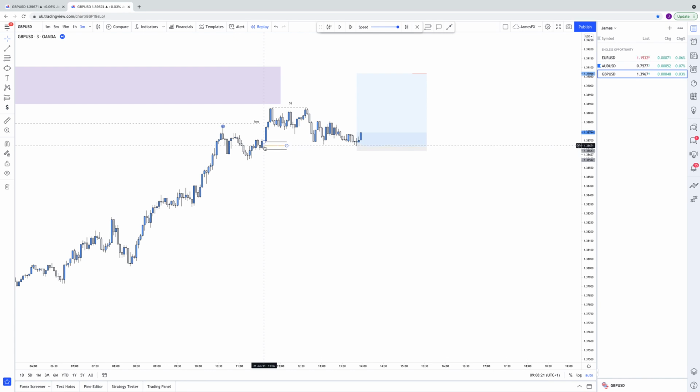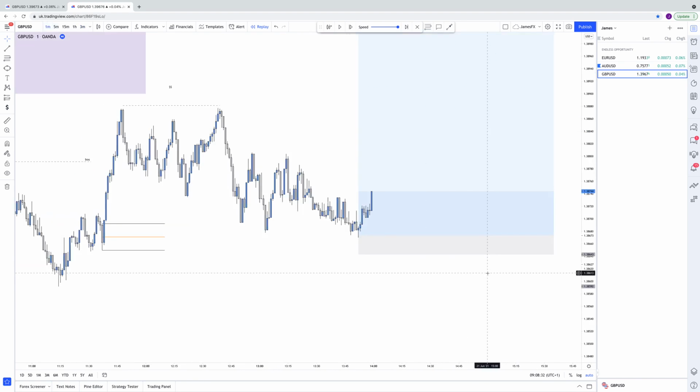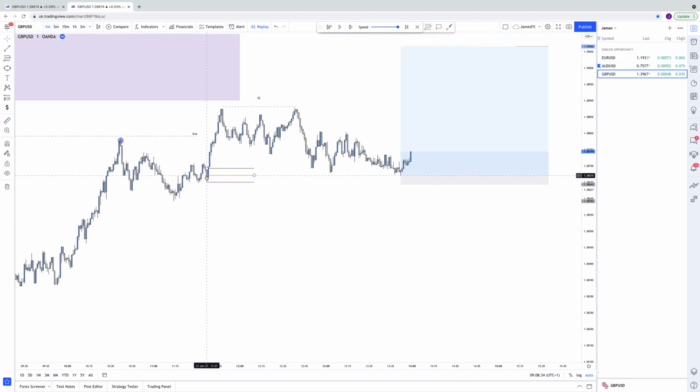And as we know, wicks are just order blocks on a lower time frame. So we have that wick, which is a 1 minute order block. And we came in. Now, as it's GU, I'm usually setting my entry at the EQ. So what that means is the halfway point of order blocks, just so we can cover a decent stop size at that low. So 3 pips.